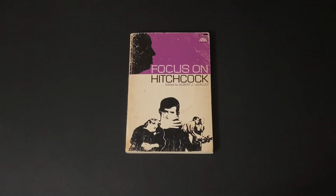Next up is a volume entitled Focus on Hitchcock. This is a 1972, I believe, Prentice Hall book on Hitchcock and his films and his career. This was really when the critical adoration of Hitchcock was finally starting to ramp up. And of course, I believe after the first version of Hitchcock/Truffaut had come out. And of course, if there's any book on Hitchcock and I haven't read it or I don't have a copy of it and I find it and it's affordable, I can't not buy it and read it.